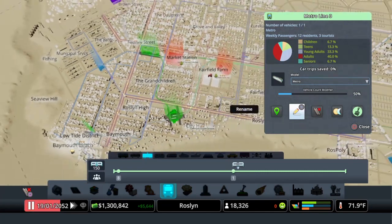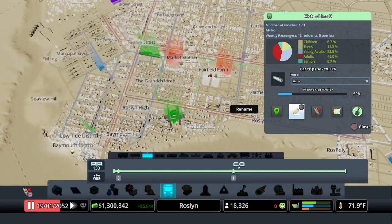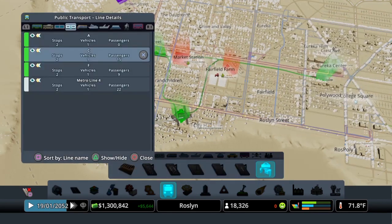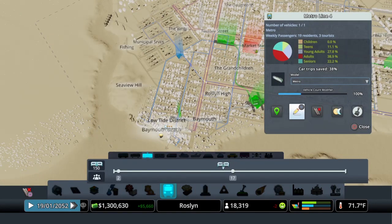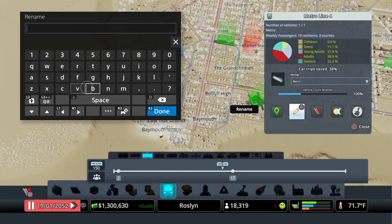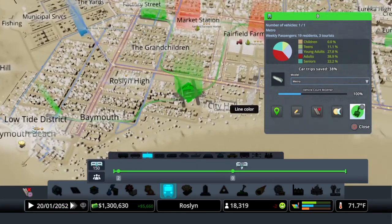Metro line 3. I guess we'll call this the C line for Eureka Center. And then I want to make this the B line for the beach. Always make a B line for the beach, right? It's the best place to be.